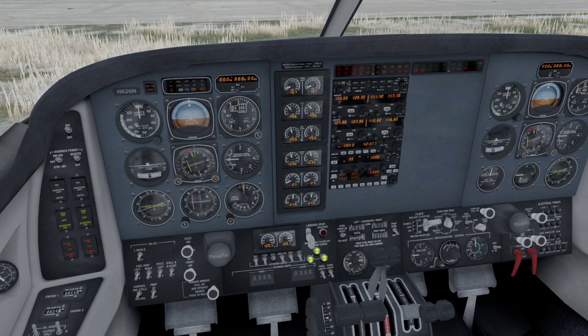Hold on, stand by for me one sec. I'm just trying to find you. Roger. Alright, yeah, November 626 November, you're outside my airspace, so VFR departure will be on Unicom for you. Alright, thanks for the confirmation, 626 November. Okay. Alright, so 2280 then, we'll pop over to that.